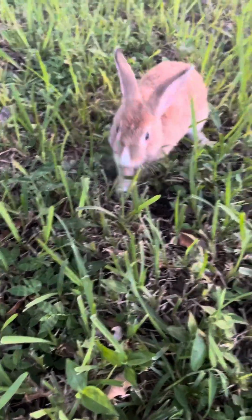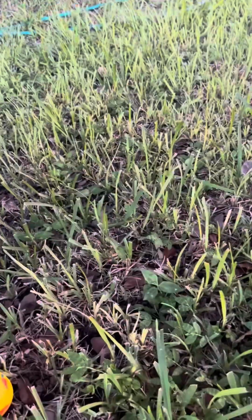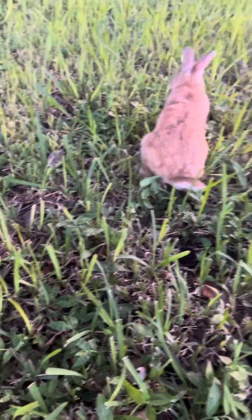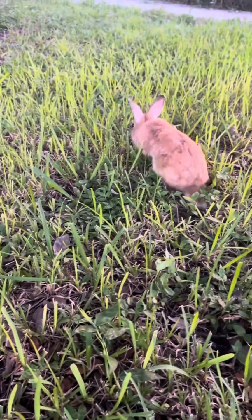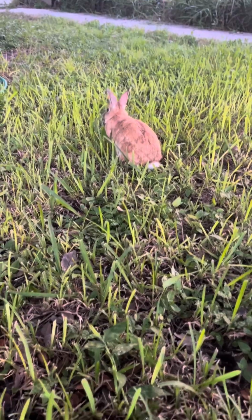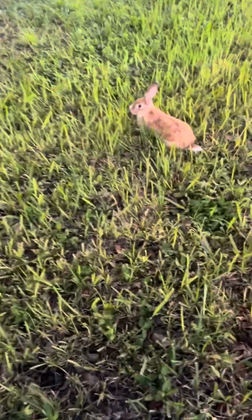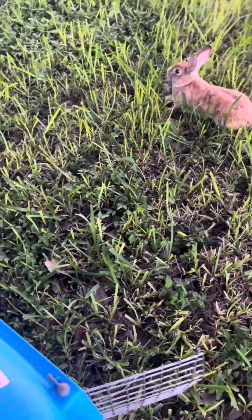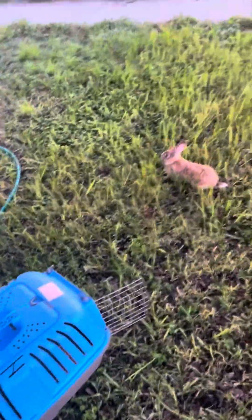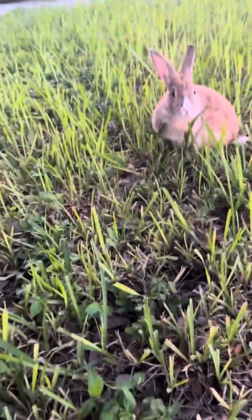Oh, I'm right in the mud. Come on. Inside. Let's go inside. Cool off a bit. He's just laying in the dirt. So normally this has gone a lot smoother, but he's catching on to the cage. Means that he's gonna get picked up in it. And it kind of freaks him out. So he does not like that.